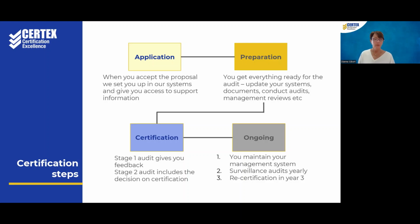When you're ready, we then conduct the certification audit. This is always in 2 stages. The first stage is to check you're ready for the second stage. If you aren't ready, then we give feedback on what's missing, and we may do the first stage again. Stage 1 is designed to be short and inexpensive and repeatable. Stage 2 is the one you don't want to fail.